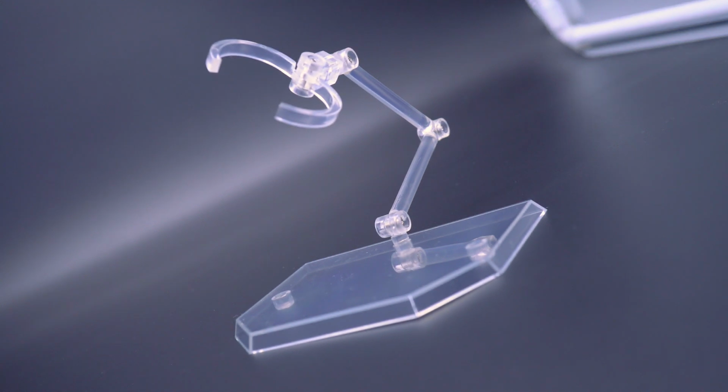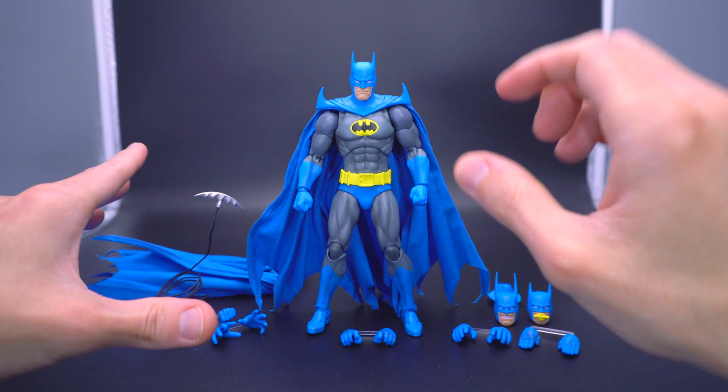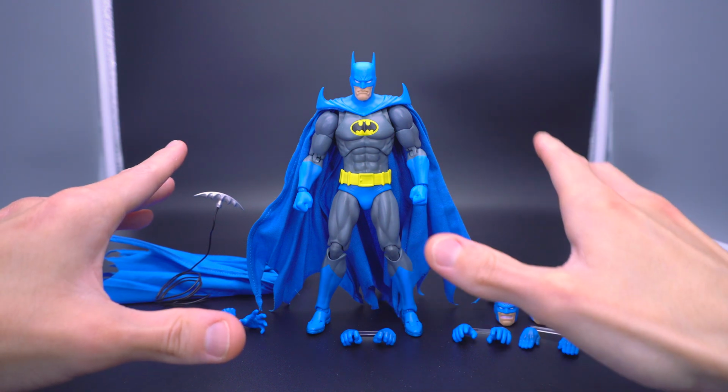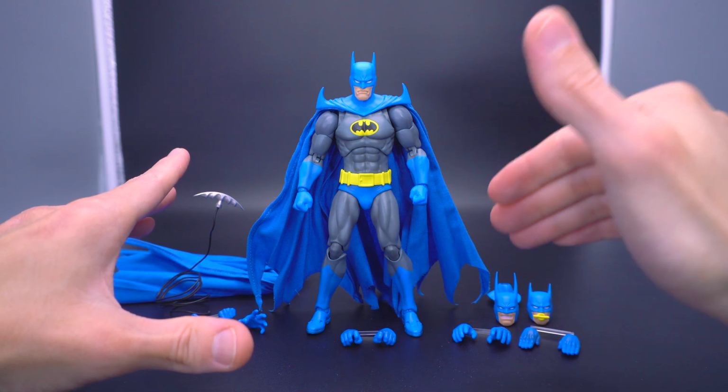Well, there it is. And outside of the basic translucent base that he, along with plenty of other Mafex figures, comes with, this is exactly what you get. And in certain markets, it is a little bit on the steep side. This guy normally retails for about $100 to $110, maybe even $120 in certain markets when you do get it within the States.